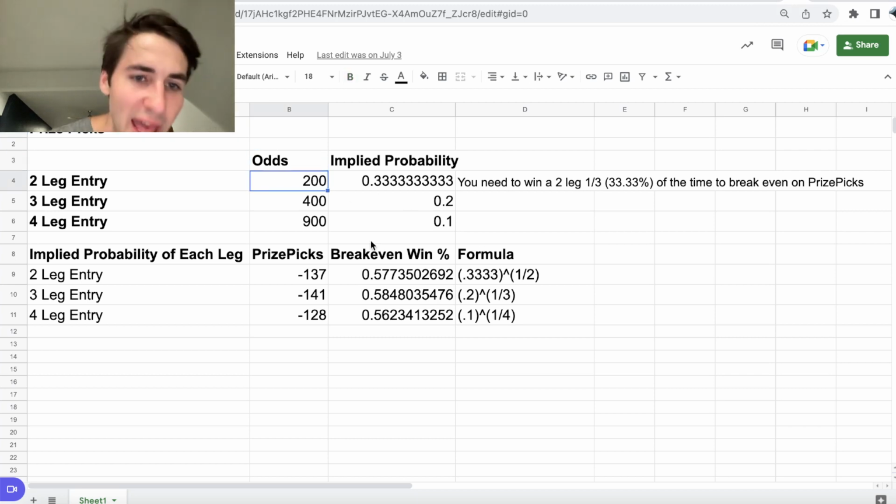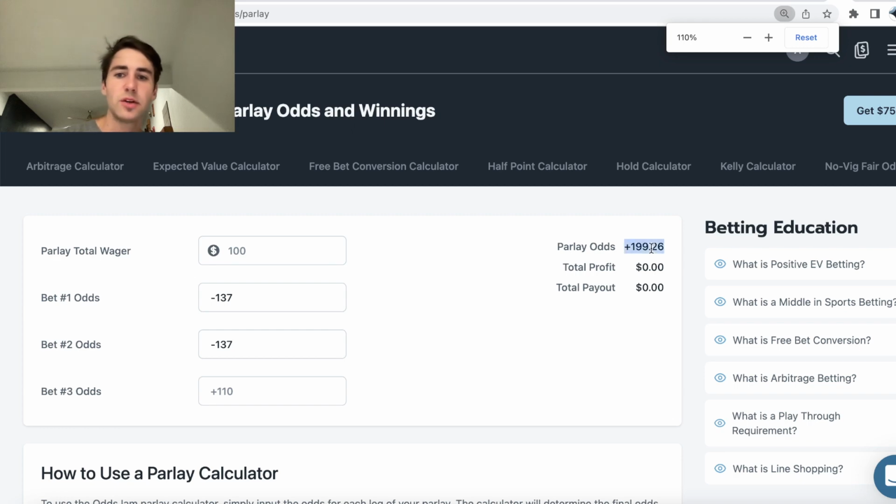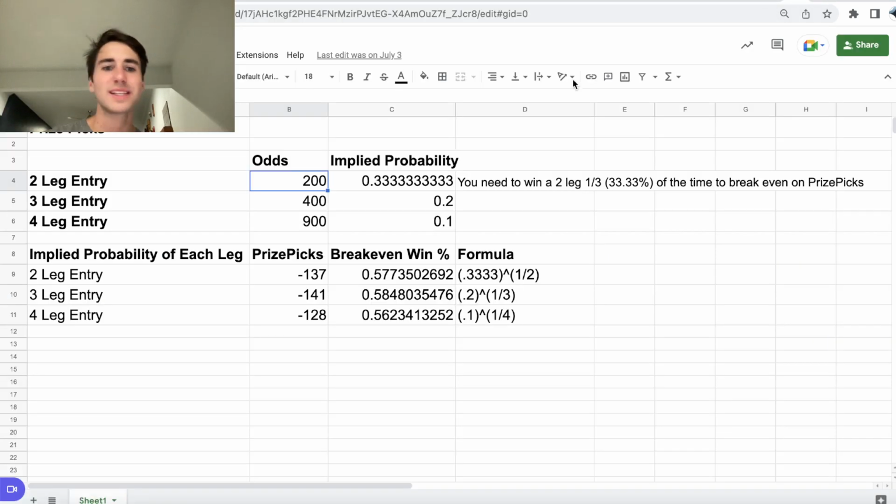So we've gone through the math before, but essentially what this means is on both Underdog and PrizePicks, and we have odds for both on OddsJam, you're getting the implied odds of minus 137 on any player prop. The reason for that is a 2-leg parlay that always comes out to plus 200 is basically saying the odds on both props are minus 137. So we have a video in the end screen breaking down the math behind PrizePicks, how PrizePicks works, and profitable betting strategy.